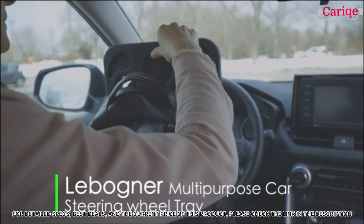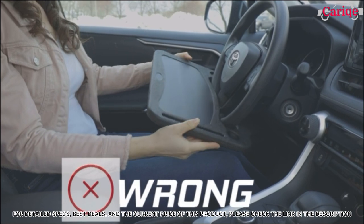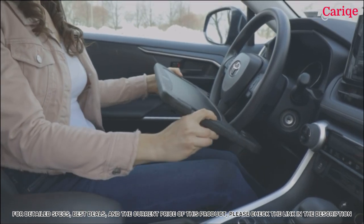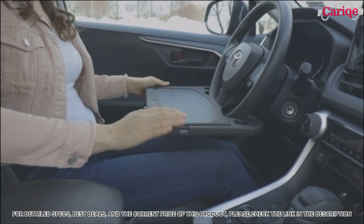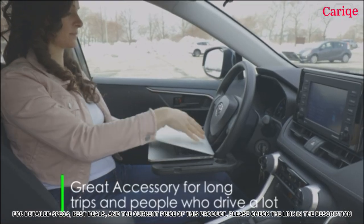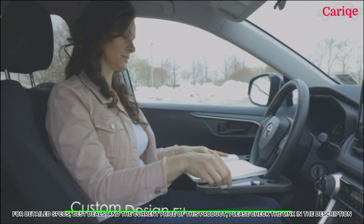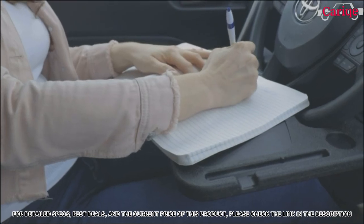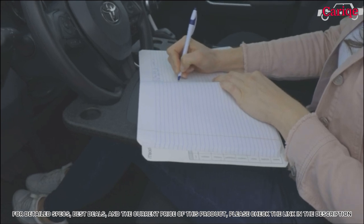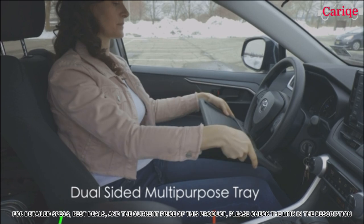Travel or drive a lot? Check out the perfect car accessory for your needs. Introducing the Lebogner Multi-Purpose Car Steering Wheel Tray. Custom design that fits most vehicles. Fast and easy setup, saves time and hassle.